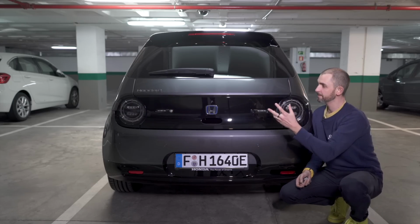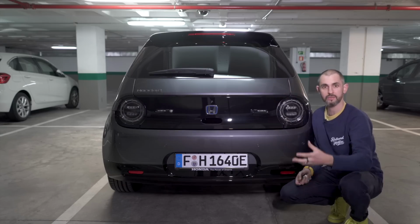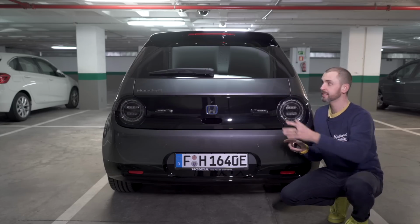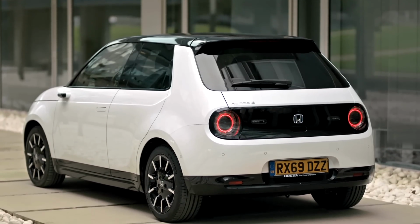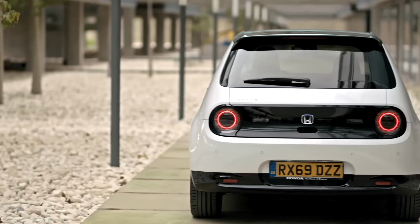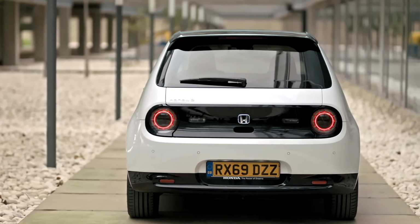I just hope that the popularity around this car, the hype around this car, pushes Honda's design out into the other models, and we are going to get other electric and electrified models. In fact, by 2022, Honda says all of their models will be electrified.